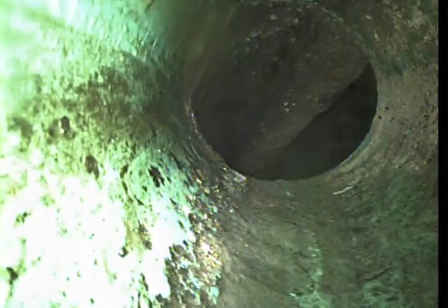Okay, we're at the lateral manhole here. We'll go ahead and flush a toilet. Okay, we have a toilet flush on its way. Okay, it looks like it's draining nicely out at the lateral. We'll go ahead and record on the way back.